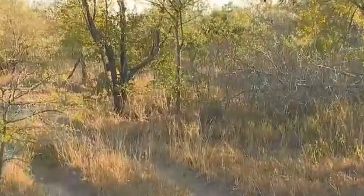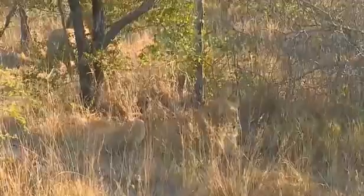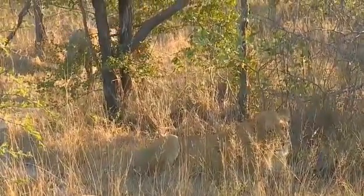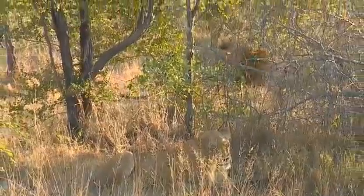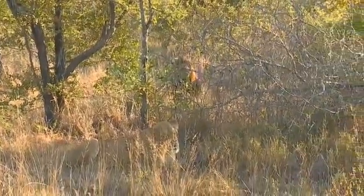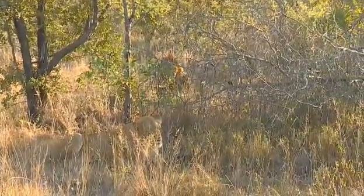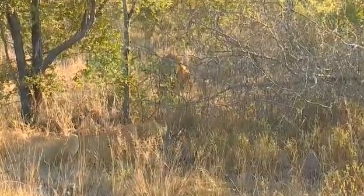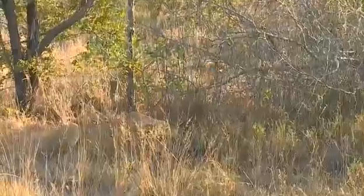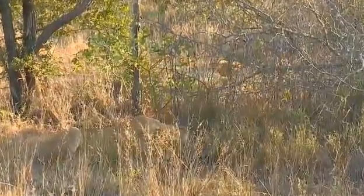So you can see there's the jumping lioness, and then you can see the male, and just to the right of the male where he is heading right now, behind that thorn bush there, you can see the tail flick. That is the second lioness. And there is a male somewhere still behind us, but he's not on his way just yet.